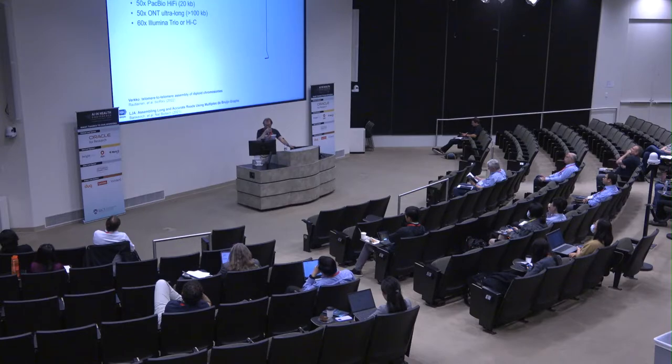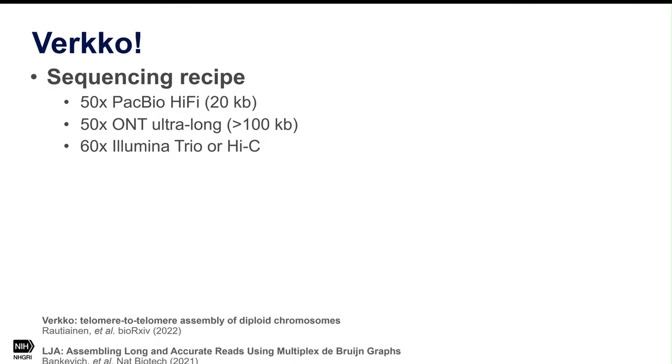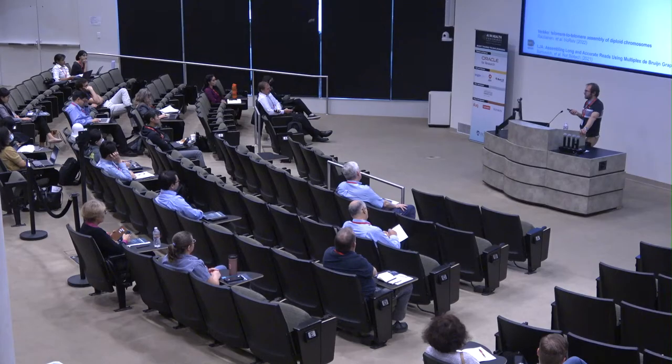So the recipe is similar to what we used for the initial human T2T genome. You get HiFi coverage, you get ultra-long ONT coverage, and then you can get trio data from the parents or other data to get long-range information to reconstruct the haplotypes, because humans are diploid, so you want to reconstruct the maternally inherited part of the genome and the paternally inherited part of the genome.